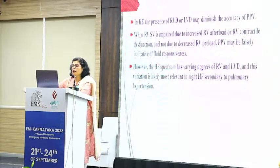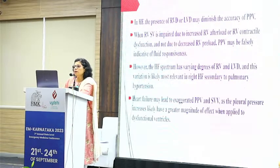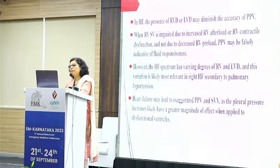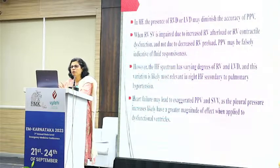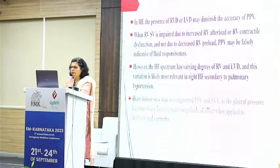However, also the heart failure spectrum has varying degrees of right ventricular and left ventricular dysfunction. So this variation would be more relevant in right heart failure secondary to pulmonary hypertension. All this can lead to exaggerated PPV and SVV. Because the pleural pressure increases are also likely to have a greater magnitude of effect when applied to dysfunctional ventricles. So again, you have to look at these values differently as opposed to just looking at these values with the patient having sepsis. So sepsis with a heart failure present, you would have to re-look at the values.